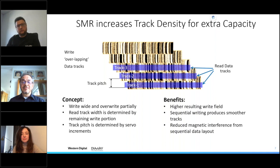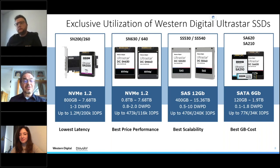So the concept is clear, as the video just showed, but the benefits are in 3 areas. First, if we are allowed to write wider, we put more energy into the disk, so we have a stronger magnetic field and therefore can write smaller bits in a linear fashion. The fact that we're writing linearly always and never random within the track means the head is flying in a stable position, so we can lay down smoother tracks. And since we're going track by track from the outside to the inside, there's less magnetic interference from subsequent writes, so the laid down data is not being disturbed and proves to be more rugged and needs to be rewritten less often. The effective density increase is in the order of 20% today, by the way.